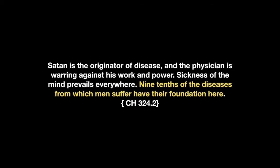It says, Satan is the originator of disease, and the physician is warring against his work and power. Sickness of the mind prevails everywhere. And then this part right here, which is absolutely mind-blowing, it says, 9/10 of the diseases from which men suffer have their foundation here. Where is here? The mind. Very interesting. 9/10, that's 90% of disease, has its foundation in the mind.